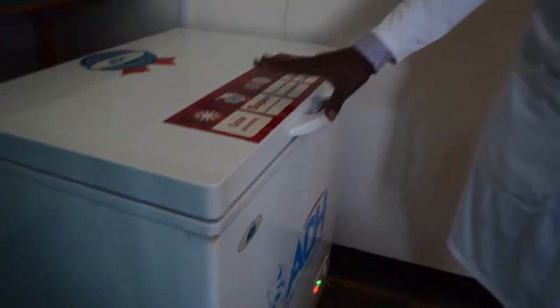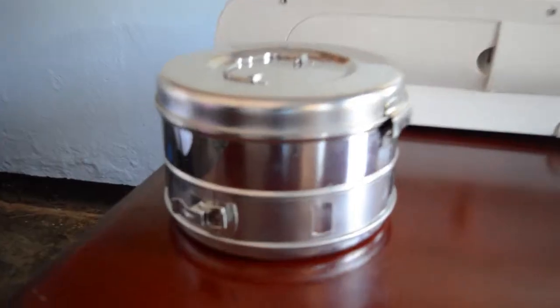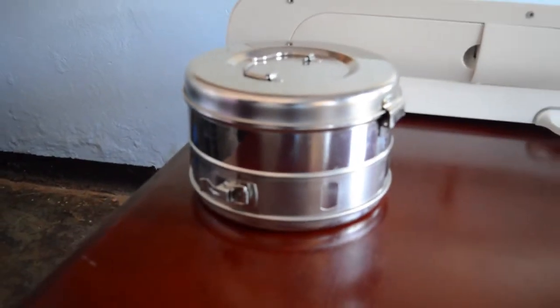We need another refrigerator because this is meant for immunization drugs only. But we have our other lab reagents that we need to keep in a refrigerator.